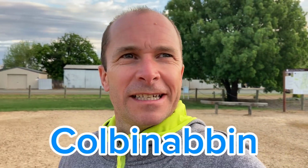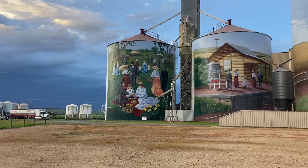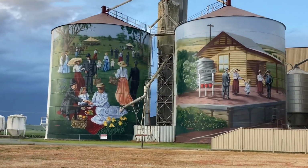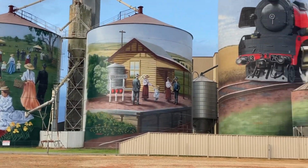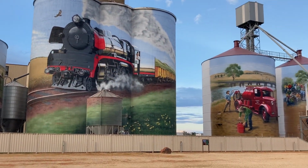We've had a little detour. We left Bendigo. We forgot to come here the other day, so we just detoured out to see it. These silos, it's well worth it. There's loads of them. Really, really impressive. There's lots going on here. Look at all these in a row.